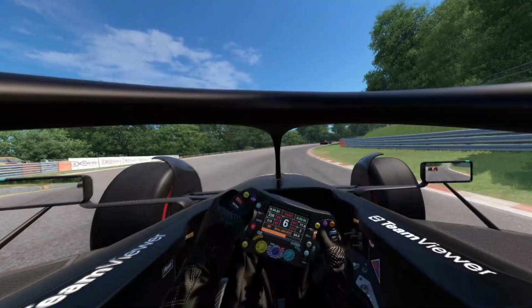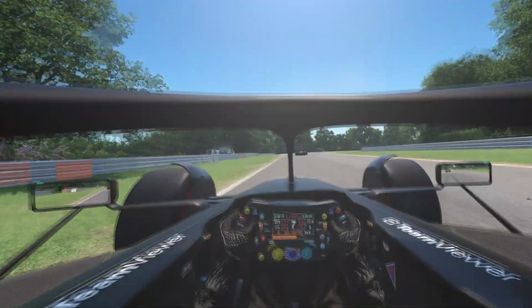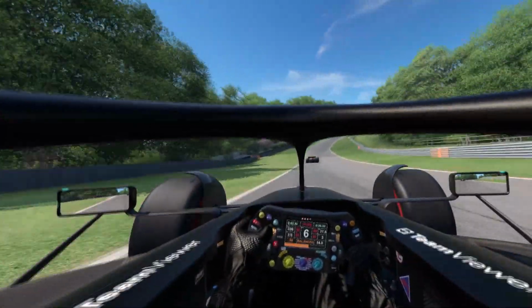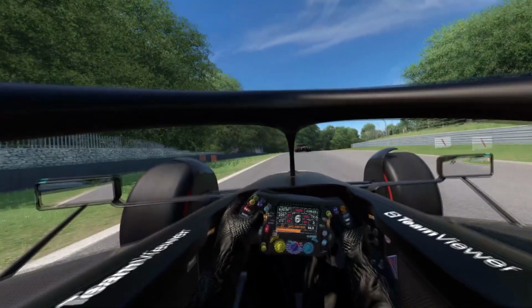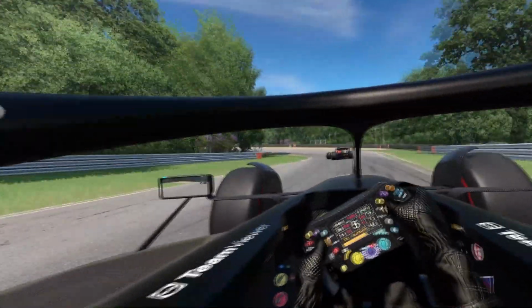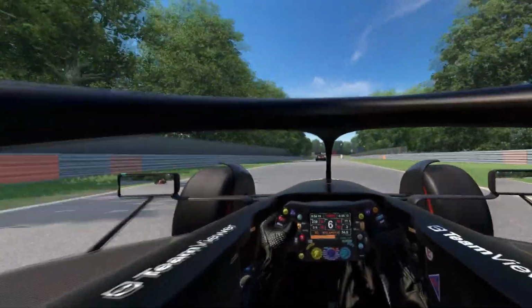It's too short to have DRS. In fact, I'm really struggling to see where you could have a DRS zone, probably when entering the forest. This part here definitely isn't suitable for DRS either, as we're getting close to Max Verstappen in his Red Bull ahead of us.